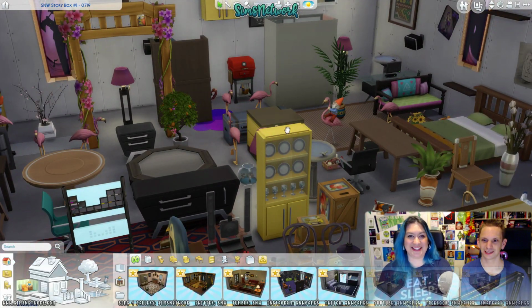We're gonna check. Yeah, you've got about 130,000 simoleons left to complete this build. Yeah, so after placing the lot, that's to build the house itself and decorate it, get the windows and doors in, and obviously the walls and floors, that sort of thing.